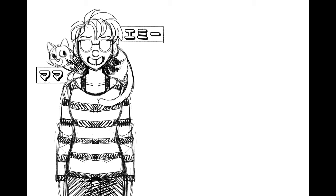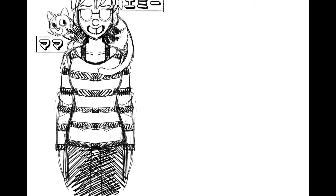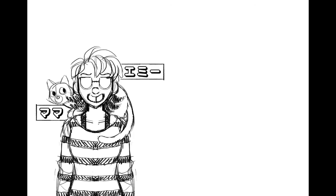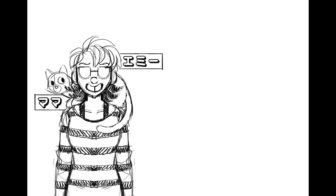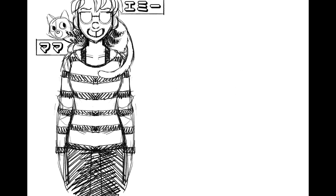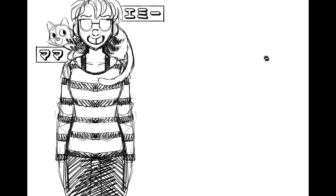Dave asked me to do a drawing of his family with our names in Japanese for his Japanese language class. This is his second year taking Japanese, and I think he had to write an essay about us or something. I don't know. But I already started drawing it, and I thought, I should probably record this, because it's drawings and stuff.